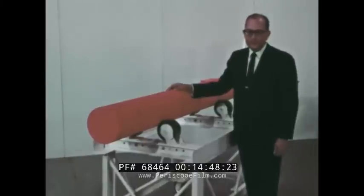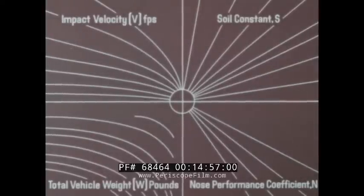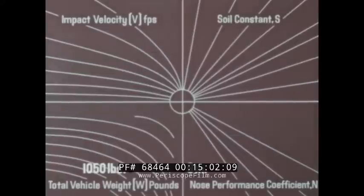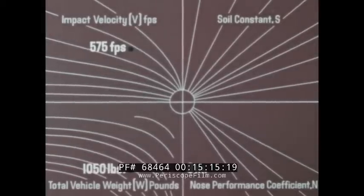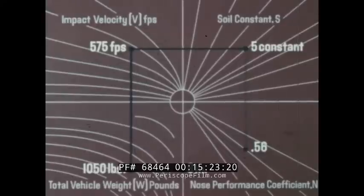This is a test unit, a 9-inch diameter vehicle weighing 1,050 pounds. The first inputs on the nomogram are the physical description of the vehicle, 9 inches in diameter and weighing 1,050 pounds. The impact velocity is to be 575 feet per second into a dry lake bed target, which, because of prior testing, has been assigned a soil constant value of 5. The flat nose has a coefficient of 0.56. By joining these points, we estimate the penetration depth will be 16 feet.